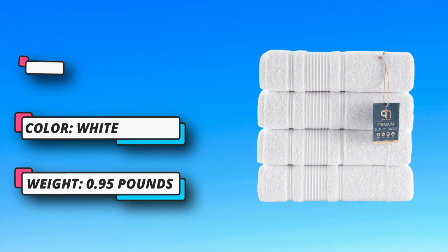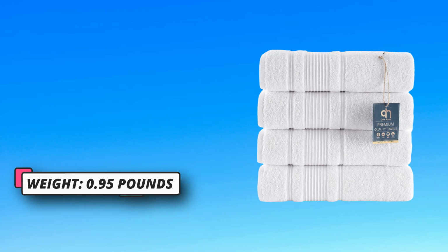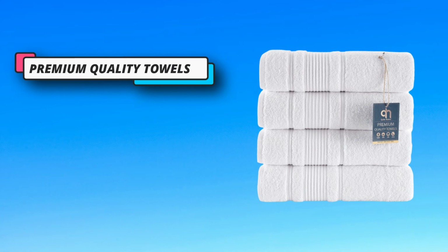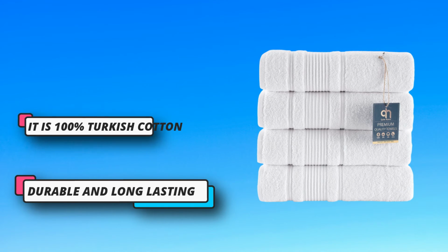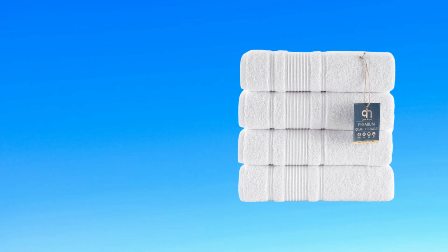Quick dry towels, these Turkish towels are absorbent and dry quickly so you can use them again and again. You don't have to worry about damp hand towels or washcloths in your bathroom. They are great for the pool or as gym towels as well.